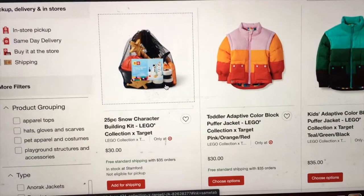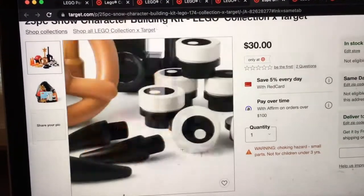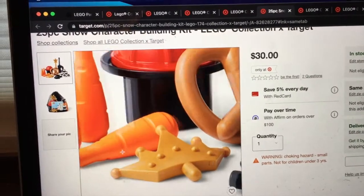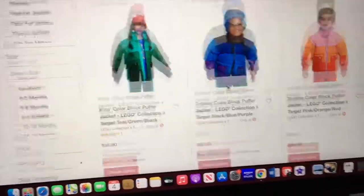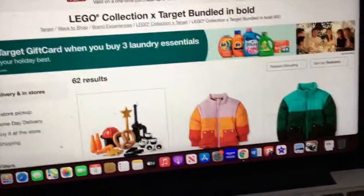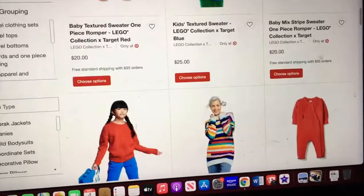And as you can see, we have another one here. This one's actually cooler. As you can see, we actually have more accessories and stuff. This is for like snowmen. You can stick eyeballs on them, horns or something, a crown, etc. You understand now. That's actually pretty cool, I think. To be honest with you, that might have to be one of my favorite items in this whole collection. But still, it's just more clothes, more dog things, and I don't really care about any of that. To be honest with you, I'm kind of doubting if anybody else cares about it either. Here is the Family Colorful Cozy collection.